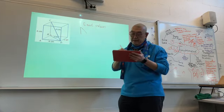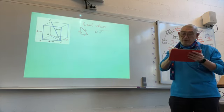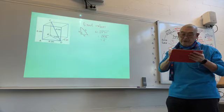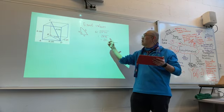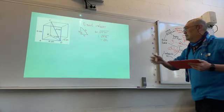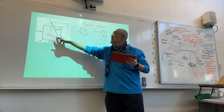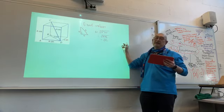We know that this is 4 by 4, and this is S. So therefore, S equals the square root of 4 squared plus 4 squared, which is the square root of 16 plus 16, which is the square root of 32. Now, I haven't taught you how to simplify surds yet, so we can leave it here at square root of 32. Note that I'm looking for S because in the diagram it's already stated S centimeter, so I did not write down S centimeter.